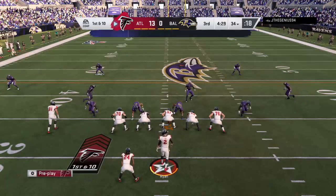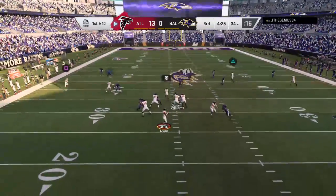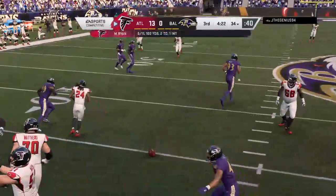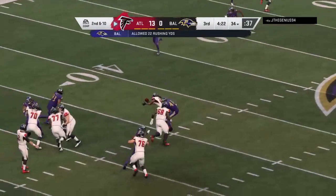Nice first half that we've had, guys, but be prepared for some change-ups. We're going to see them when we kick it off in the second half. See how they handle any adjustments that might be made defensively. And now a throw on first down there, but it's incomplete. All right, we got a second here.